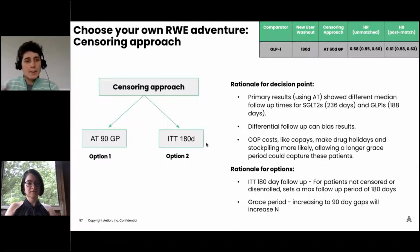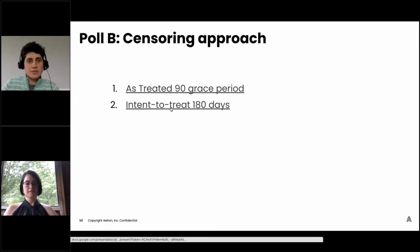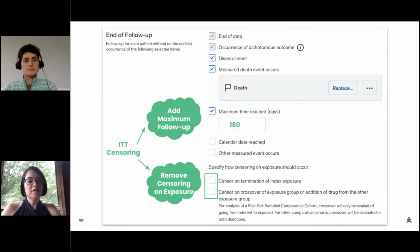All right, let's jump back to the slides. Okay. So we decided to do the intent to treat. And Liz, can you talk about how you would implement this type of a change? Great. So yeah, in this type of a change, we're only having to change one item. And again, if you have an automated platform, this is super, or sorry, actually it is 2 items.